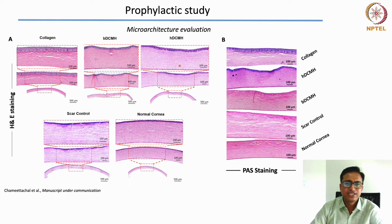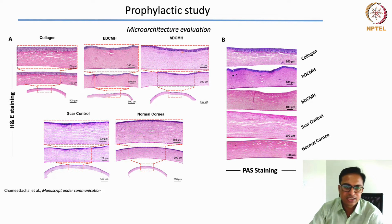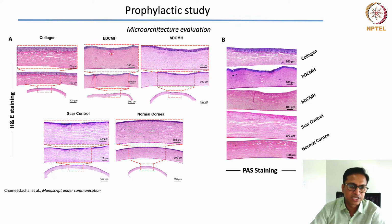In case of HDCM, BDCM also, a typical arrangement of collagen fibrils is present, and the epithelium is also more close to the native tissue. So in this case the tissue structure, the architecture, is also very similar to the normal cornea. In case of scar tissue, you see the collagen fibers are arranged in a different order, and the structure of the tissue is not that close to the cornea.